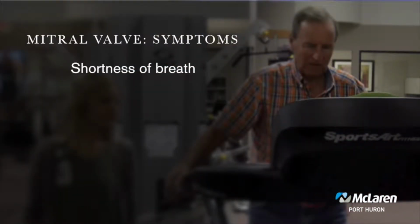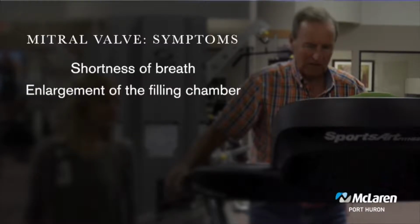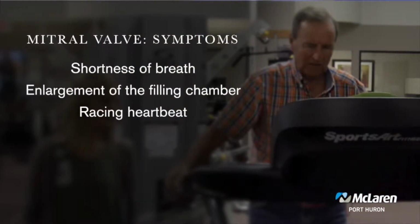What kind of symptoms might someone have if they're having this problem? So almost all patients with mitral valvular disease who have symptoms will have symptoms of shortness of breath. Sometimes because the valve is leaking, it causes enlargement of the filling chamber. So the filling chamber is getting blood coming from the right side of the heart through the lungs, and now with the valve leaking, it's also getting blood pumped backwards to it from the leaking mitral valve. That causes enlargement of that filling chamber, and that can cause an abnormal rhythm of the heart that we call atrial fibrillation. So some patients with mitral valvular disease may present as their first symptom of having a racing heartbeat, again, typically associated with some shortness of breath.